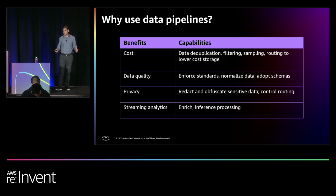We've also seen customers really care about privacy. Sometimes there's personally identifiable information included in this data, especially in your log data, and being able to obfuscate it or drop it is really important. There's also data localization requirements. So you might want to route your data to maybe a particular domain or a cluster that's in a region where the data needs to be, for example. So for these reasons, it's really important.